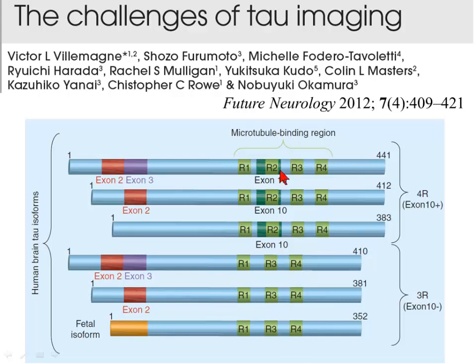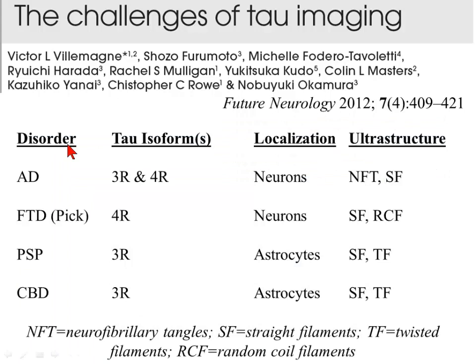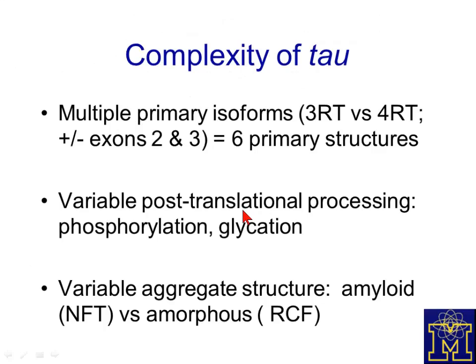So these are fundamentally different proteins at the primary structure level, and then there are some variable expressions of exon 2 and 3 amongst these as well. So what this does is it gives rise to the possibility of many different primary tau protein structures that might accumulate pathologically in different diseases. And you would have been right to speculate on this, so that the tau that's part of neurofibrillary tangles in Alzheimer's disease includes both 3 and 4 repeat primary structures.